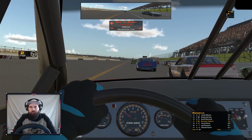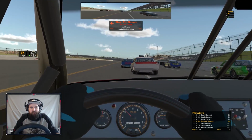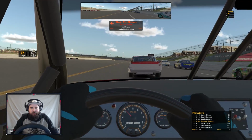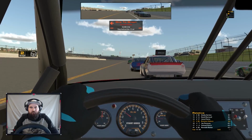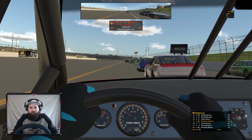The newest content to come out to the surface this week is the 1987 NASCAR Winston Cup cars. Oh boy, I love it. We're driving the 1987 Chevy Monte Carlo, but we're also sharing the track with a few Ford Thunderbirds from 1987 as well. We're at Talladega for 20 laps starting 15th.